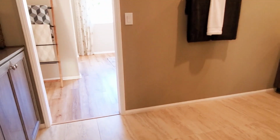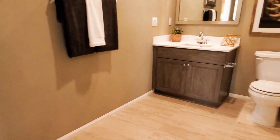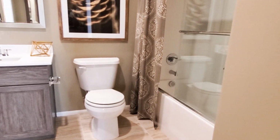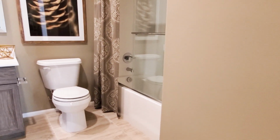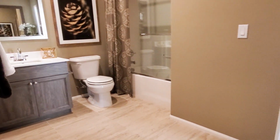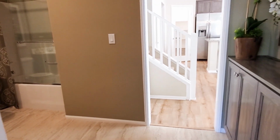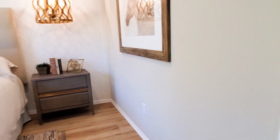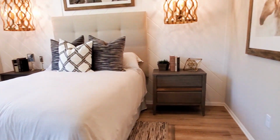The downstairs also has a large full bathroom with toilet, sink, and shower and bath, which is also connected to the downstairs bedroom. The downstairs first bedroom is roomy and has a view to the front yard and a closet.